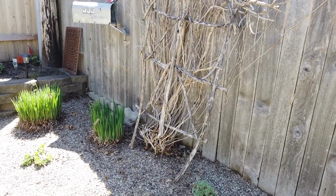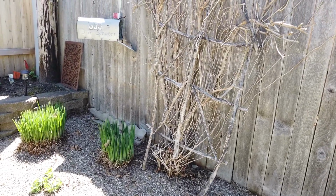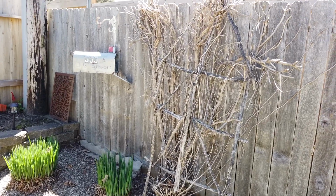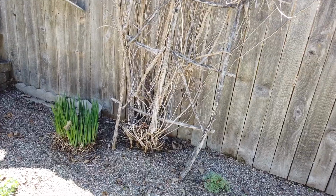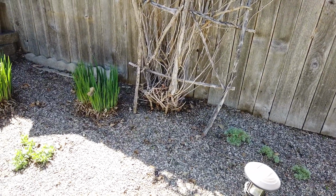And the wooden trellis I actually made. And that is a trumpet vine. It does flower really well. I just am afraid that the rabbits got to it, so it's going to be a bit slow taking off.